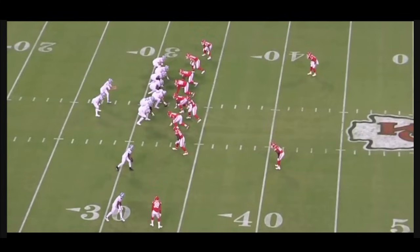Jared Goff played big boy ball in the Detroit Lions' victory over the Kansas City Chiefs. As somebody who has been one of Jared Goff's harshest critics, I thought that he played arguably his most complete game as a Detroit Lion this Thursday against the Kansas City Chiefs.